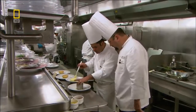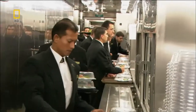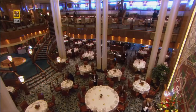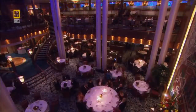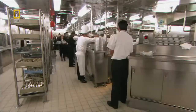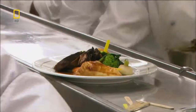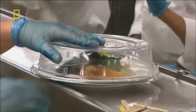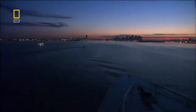But down in the galley, staff are preparing for the next challenge, dinner. At one sitting, 1,100 passengers will eat their silver service gourmet meal. Within 30 minutes of these diners finishing, the kitchen and waiting staff must turn it all around and be ready to serve the next 1,100. Early the next morning, they finally arrive at the port of New York.